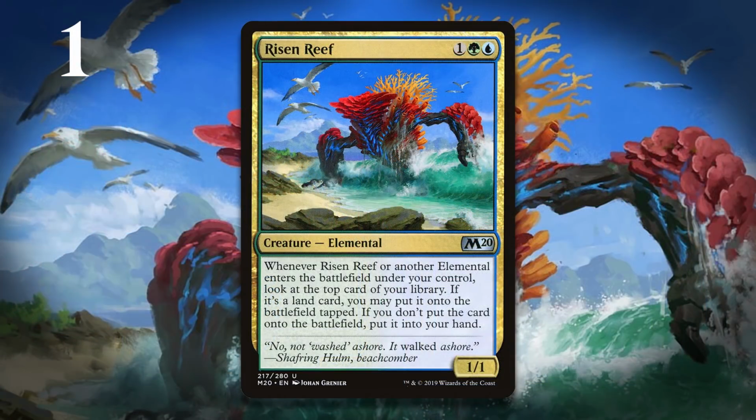And at number 1, it's Risen Reef from Core Set 2020. This was a polarizing card for sure, with some people thinking it was horrible for the format because it was so darn good, and well, I think they sort of have a point. Risen Reef ended up having much more of a game-warping impact than most uncommons should.